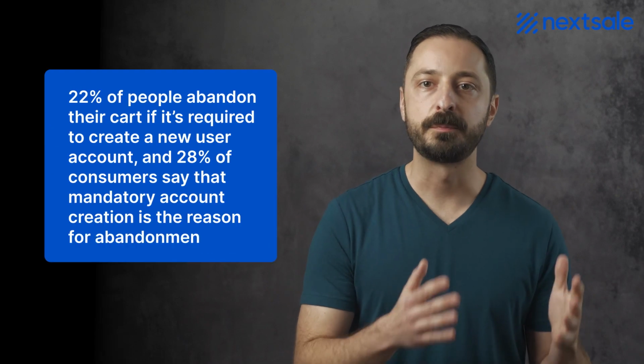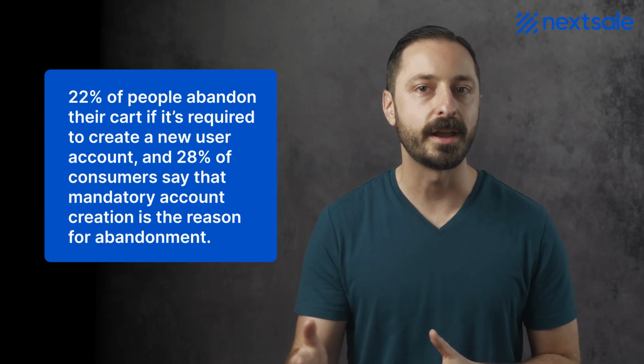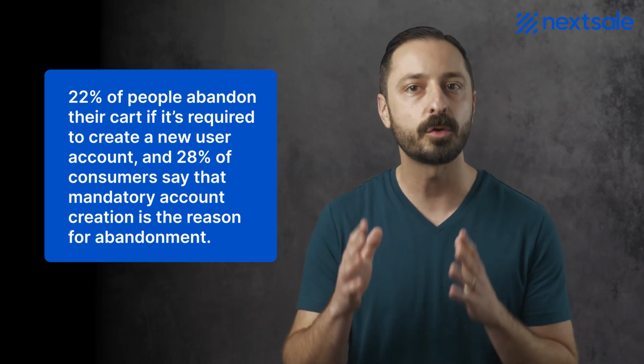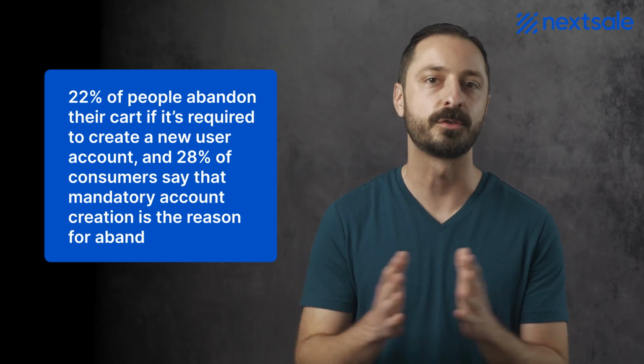Now, 22% of people abandon their cart if it's required to create an account for a new user, and 28% of consumers think that mandatory account creation is the number one reason for cart abandonment. So creating an account seems redundant if a user plans to only purchase one time.